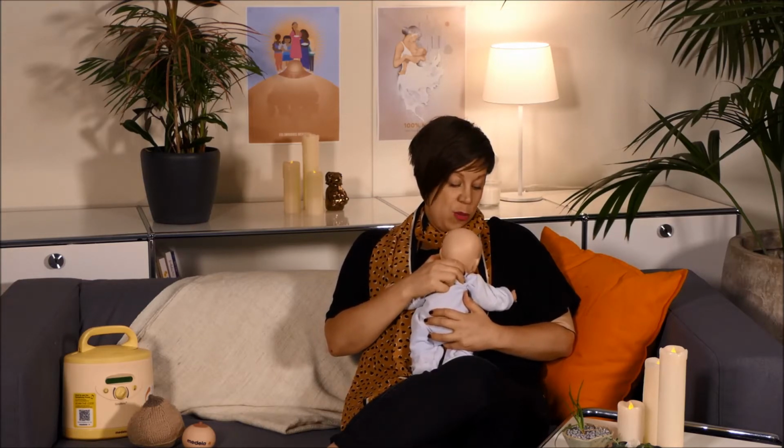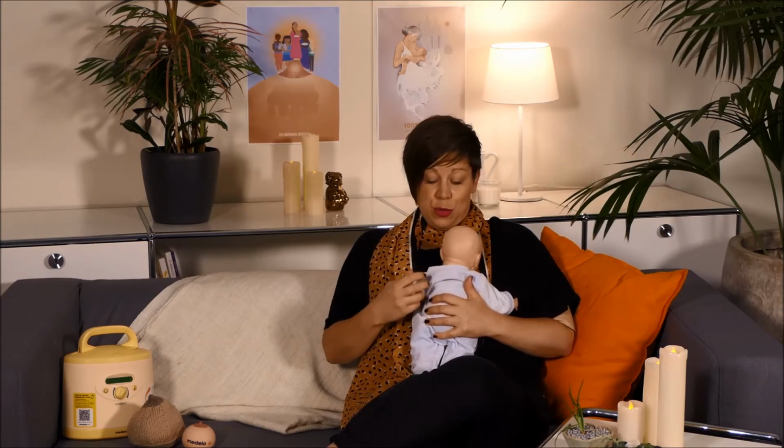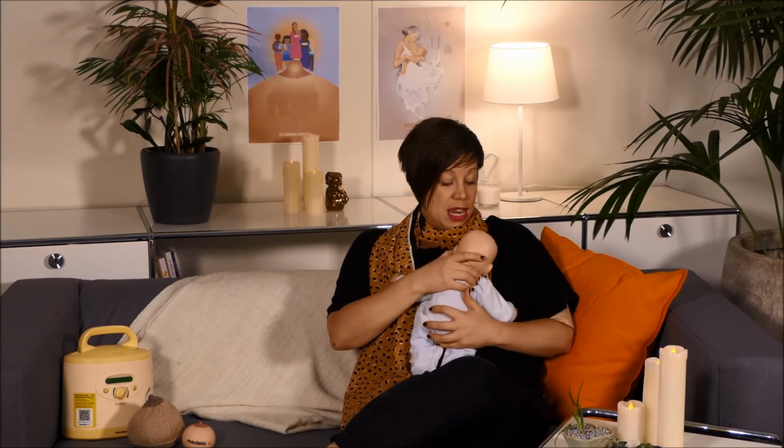And then you'll start to see baby move around on your breast, and they can lift their head quite well, and they can move. They might move their legs up and down. These are all innate reflexes that babies are born with, and we need to allow them to initiate those. Placing baby in skin-to-skin contact is the best way to do this. And then eventually your baby will actually bring itself to your breast and attach, probably really, really well.